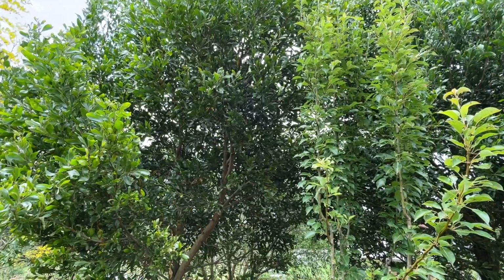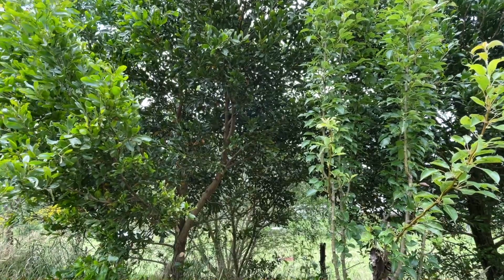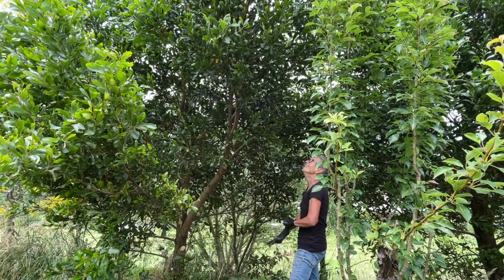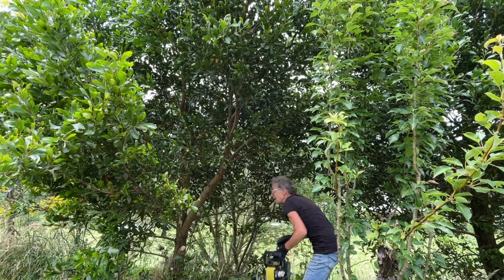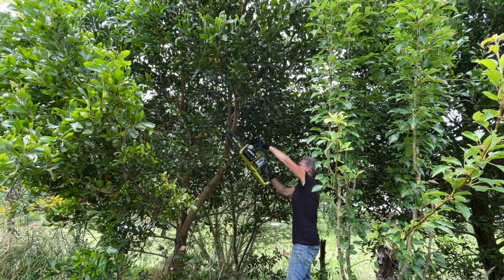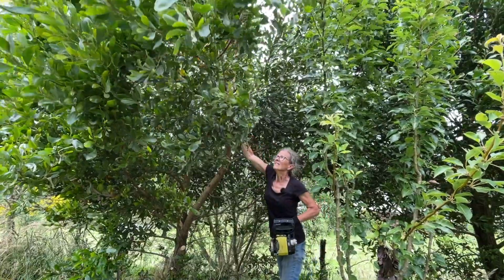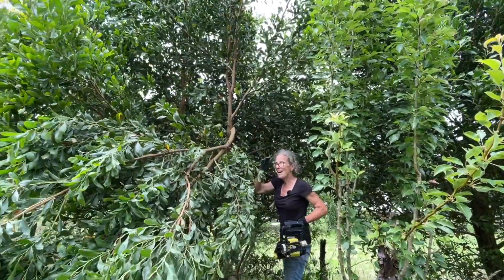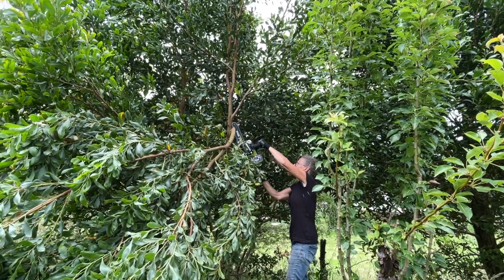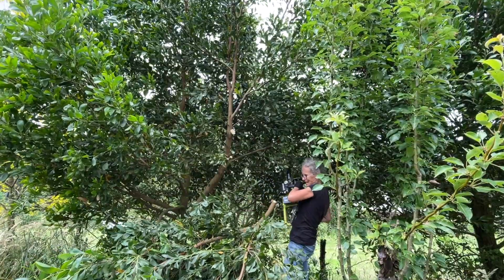Now, having done very well with cutting branches not to hit the tree with the other tree, I'm not too sure how I'll go with this one, but we've got to give it a go and see what we can do. I might just do it bit by bit. By not cutting it right the way through, it kind of hangs on and you get an idea of where it's falling. And you can help it on its way a little bit better.